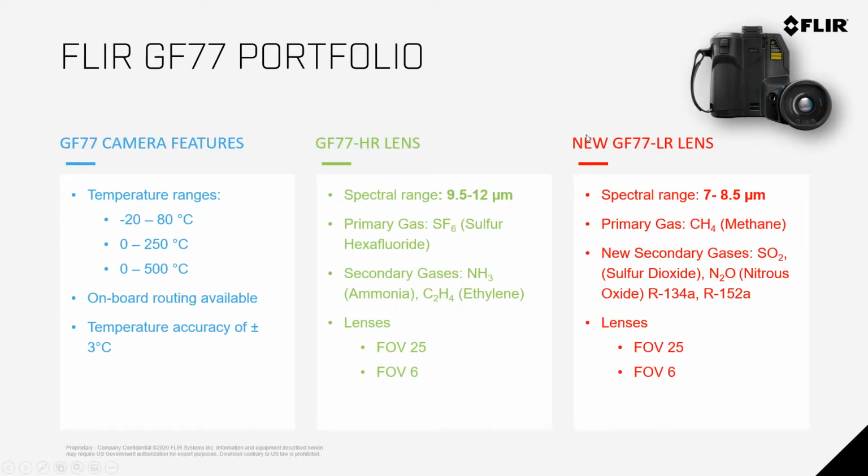Then we have our low range lenses. You'll see the different spectral range there, 7 to 8.5. The primary gas here is going to be methane, but other gases that you can see are sulfur dioxide, nitrous oxide, and then your R134 and your R152A. And again, the different lenses here, the 25 degree and the 6 degree.